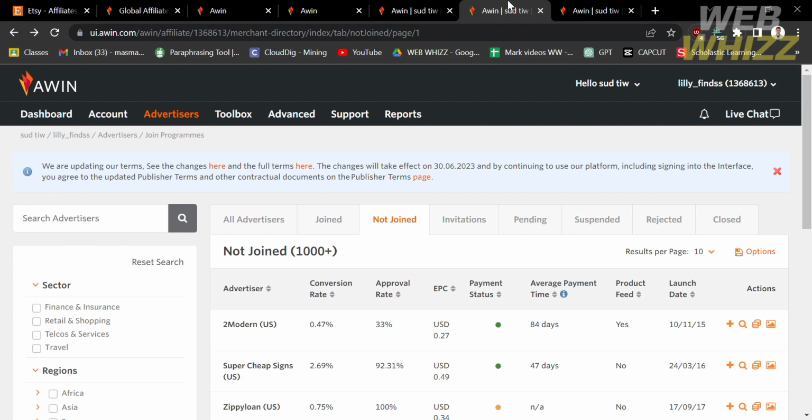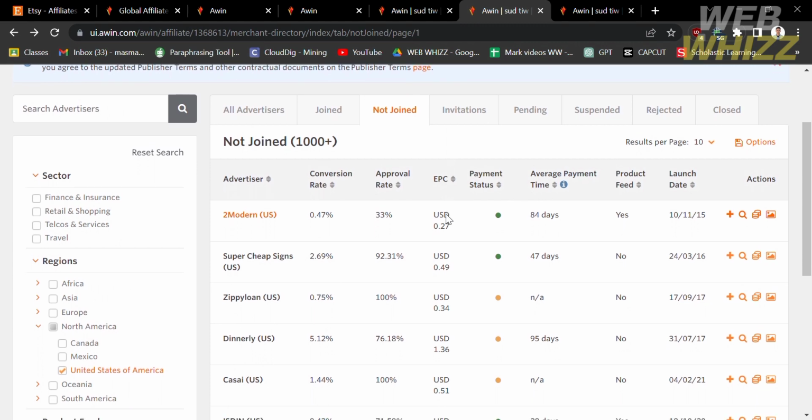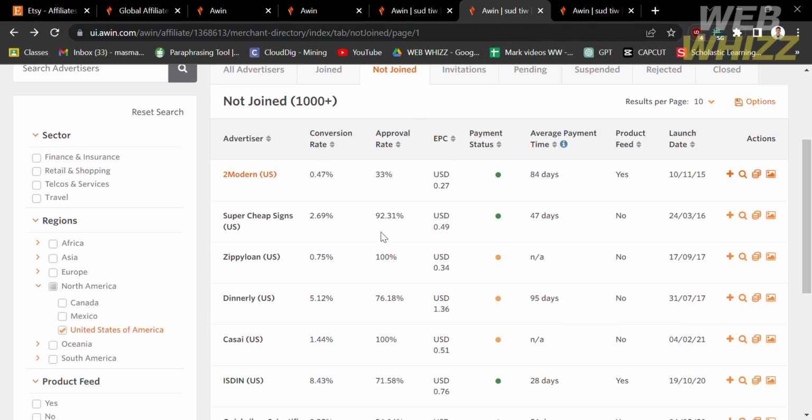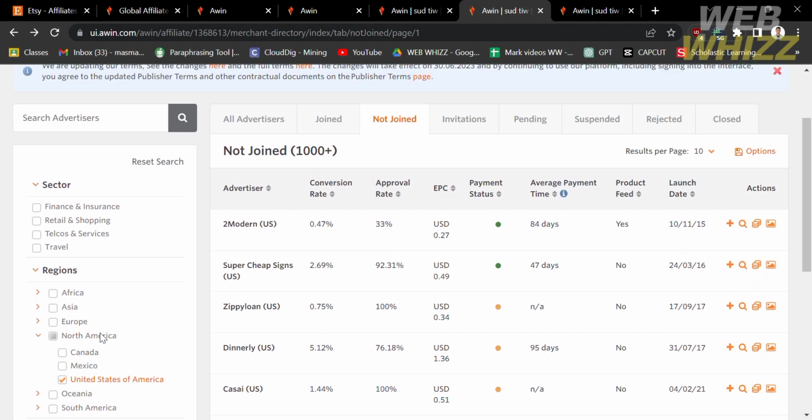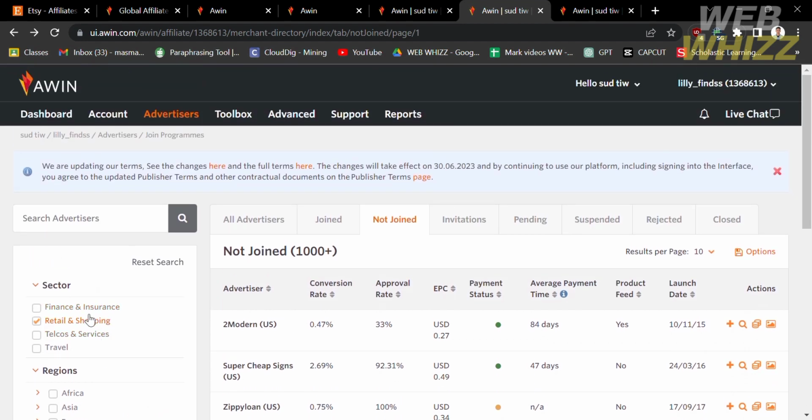And from here, on the right side, it will show you the list of the company brands that you can apply in their affiliate program. While on the left side, you will see here the sector, regions, product feed, and other preferences that you can select. And to join the Etsy affiliate program, on the search bar of search advertisers, just enter the word Etsy and proceed by clicking the search button.